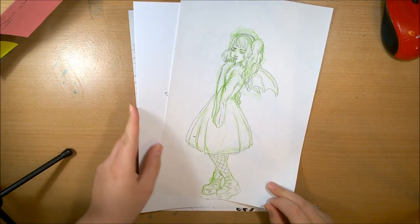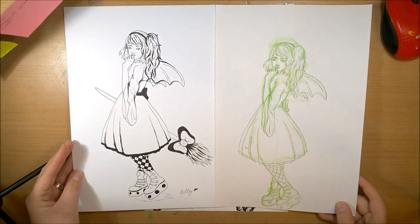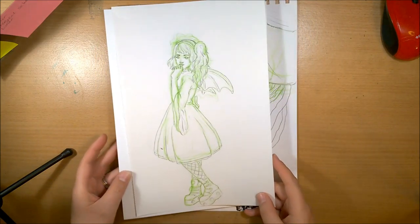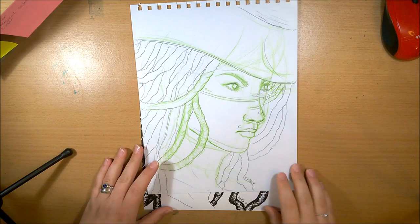Next was Lolita. And now I don't normally draw Lolita because I really struggle drawing clothing, especially skirts and full skirts. But I'm really happy with how this one turned out. And I normally struggle with shoes as well, but I think I did pretty well on this one. Just in my eyes I did anyway.